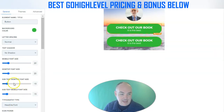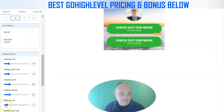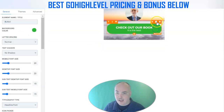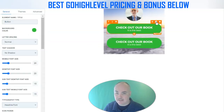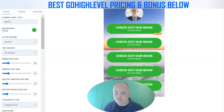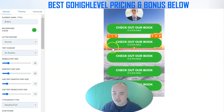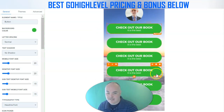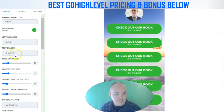So right here we have margin top 9 and then margin bottom 20. All right, so we can go ahead and copy that, and then each one is going to have the spacing that you want. All right, and as you see, as it expands, you're going to start to see the picture itself expanding to the original size. So we're going to see everything as it is, and we're going to be able to edit each one of these buttons now.